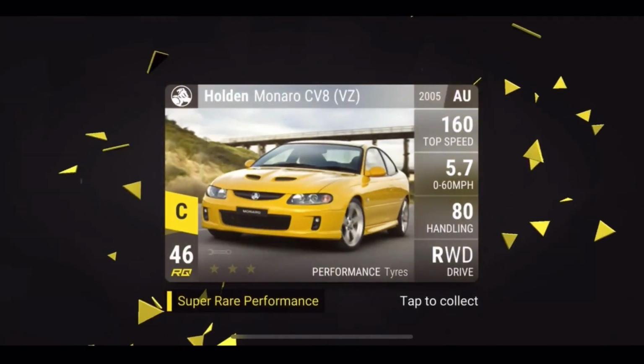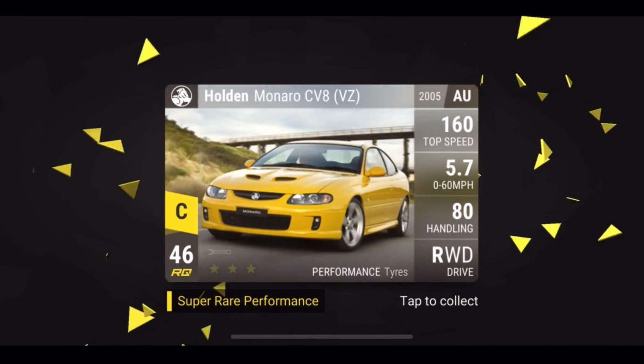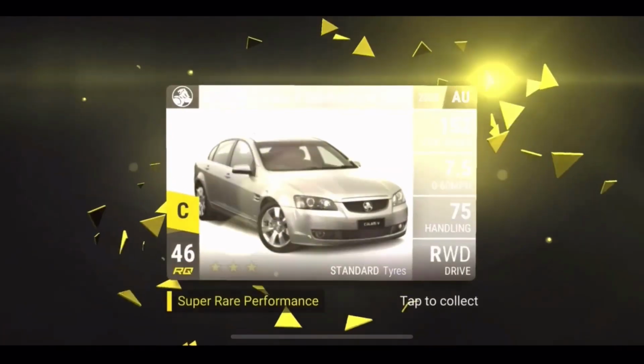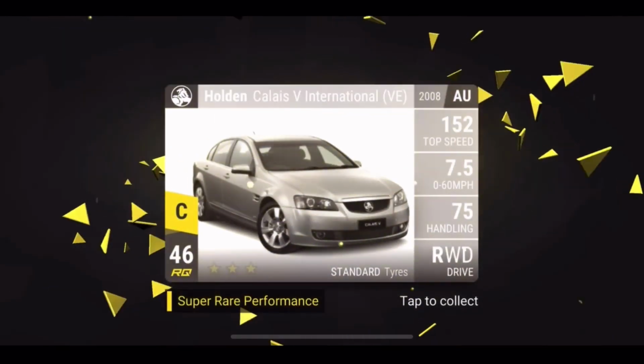Then, Holden Monero CV8, 5.7 seconds 0 to 60, 80 handling. Looks like a Pontiac GTO. That's about all I have to say about it. I don't know enough about these cars, and I don't know if they'll be medium or low or not. They look medium, but I'm not confident enough to say that they will be medium. This guy will be medium.